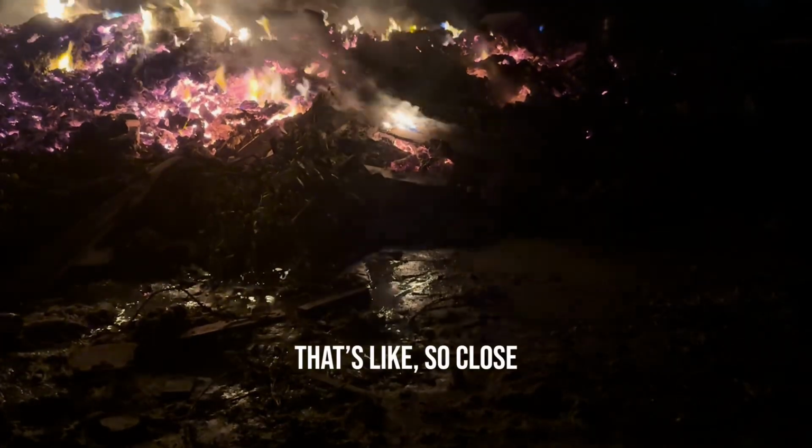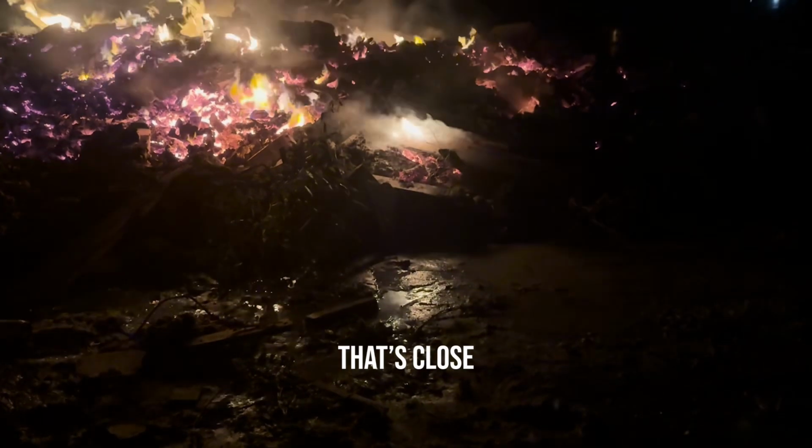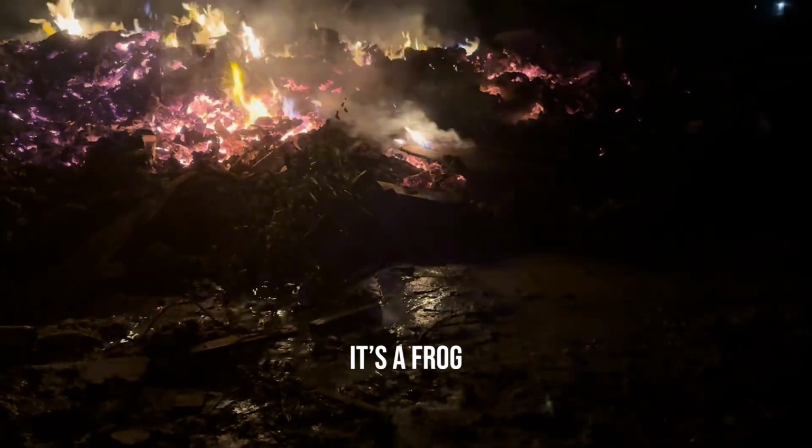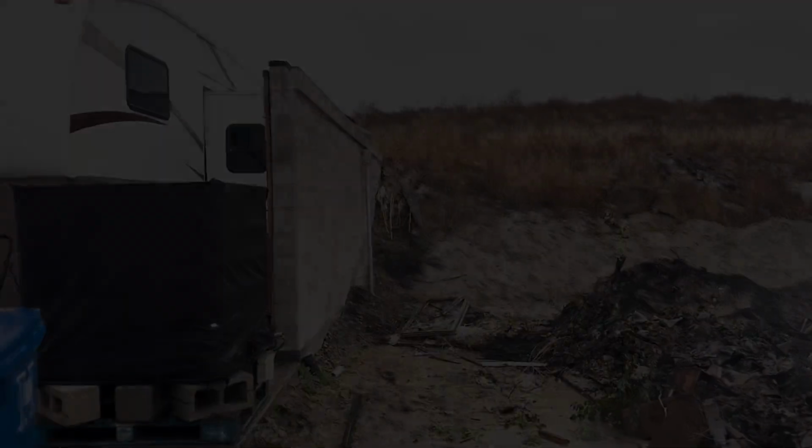It's like so close. Ugh. No, it's by the fire. That's close. It's a frog. It's not going to do anything. It's slimy and gross.